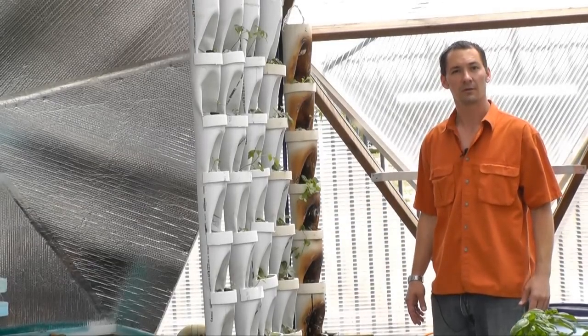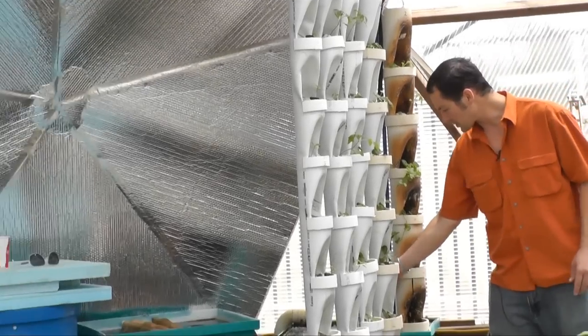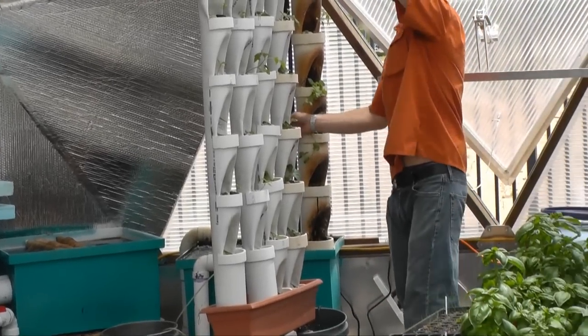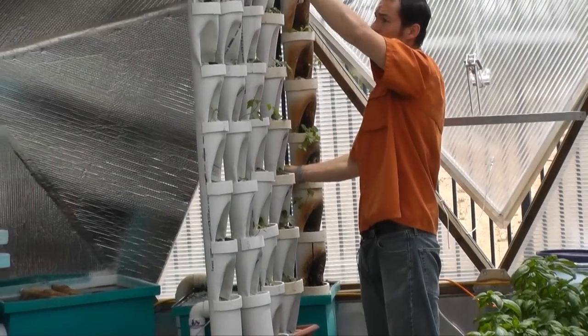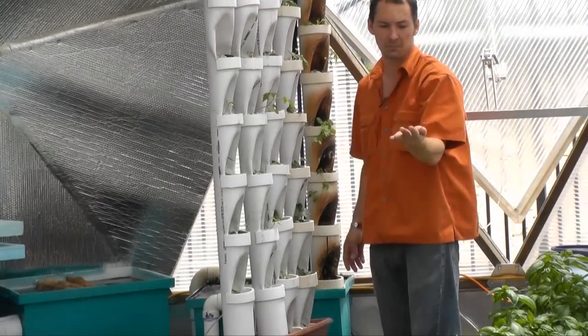So you have to have a pump to pump the nutrients up then? Yes, we do. We have a submersible pump that pumps the nutrients from our reservoir bucket. It distributes a slow drip through each of these. So we have water that drips through these. And then we have a media that's in place here too.